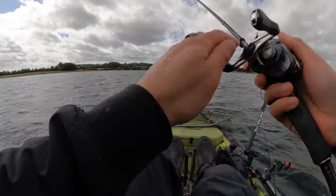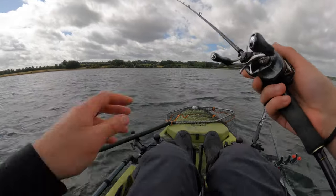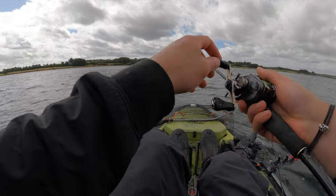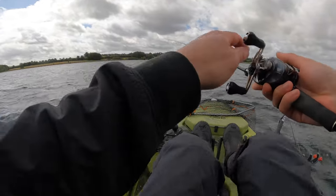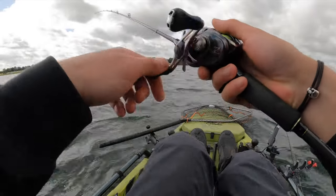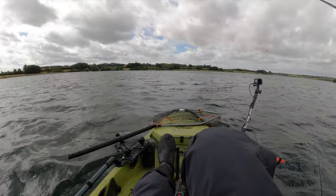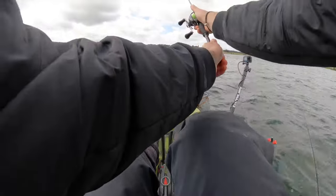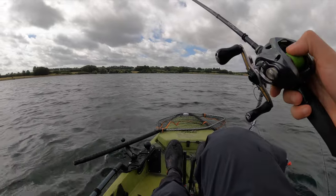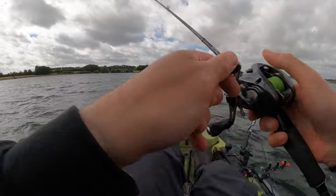I thought it was a perch at first. A really big perch, but no, perch. I need now three perch, one trout for the full card, and after we need upgrades.